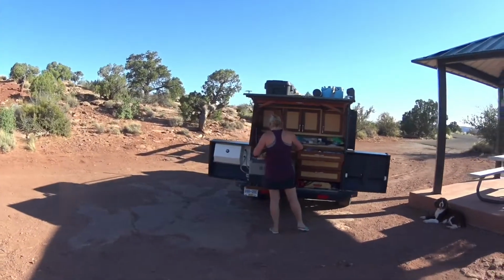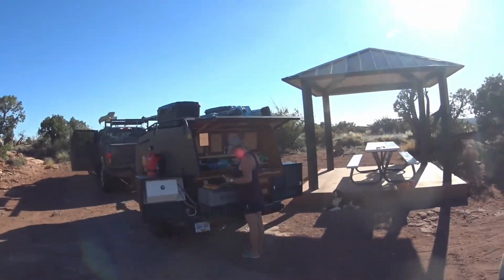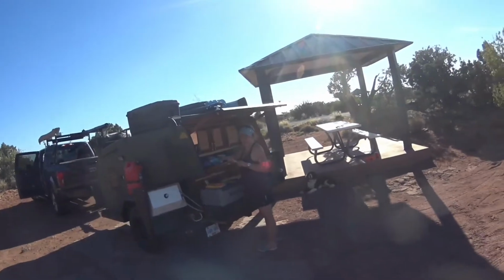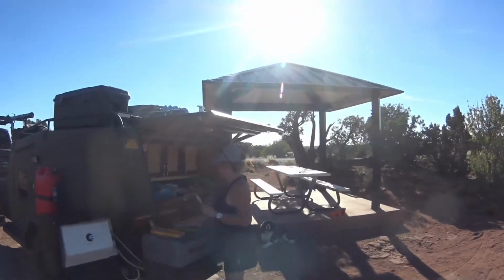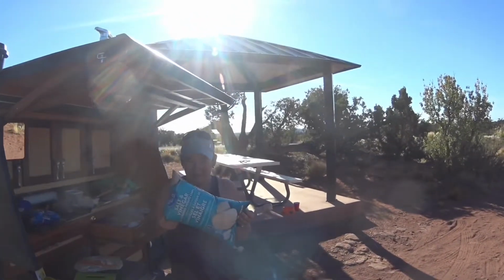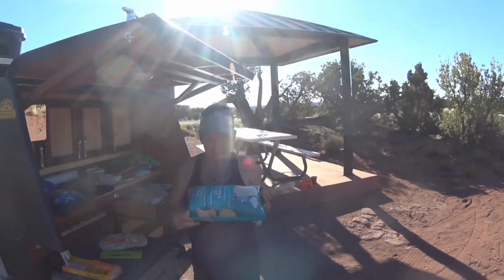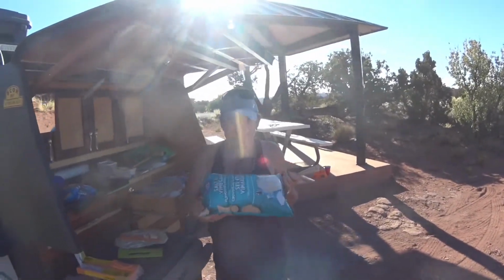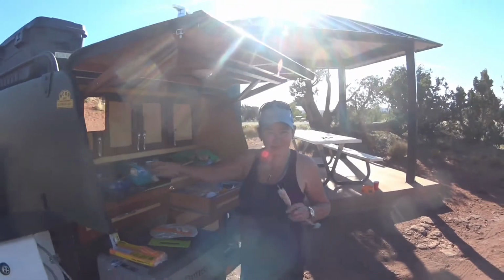Dinner time. Sandra's making a wrap. We're not cooking anything. It's already pre-cooked, because it is 35 degrees. Look at our potato chips. They've expanded due to altitude. Altitude. It is crazy. Like, this has tripled in size. It's just chips everywhere. Quite funny.